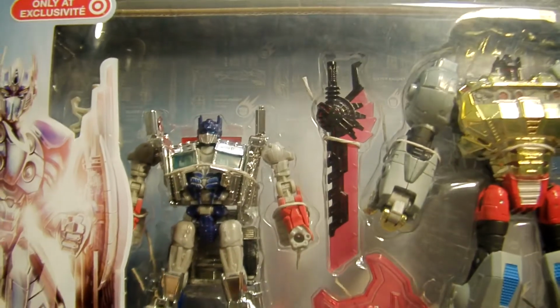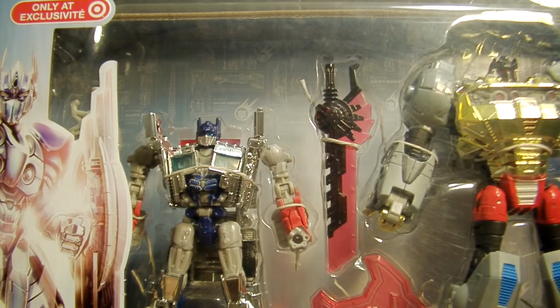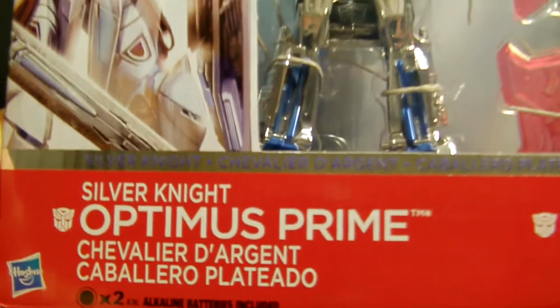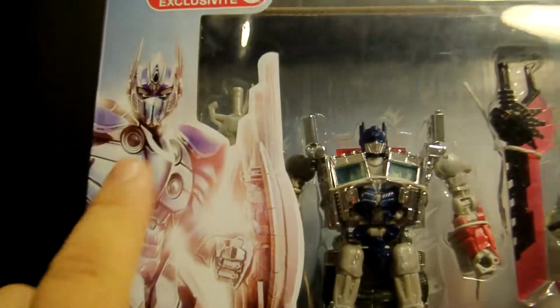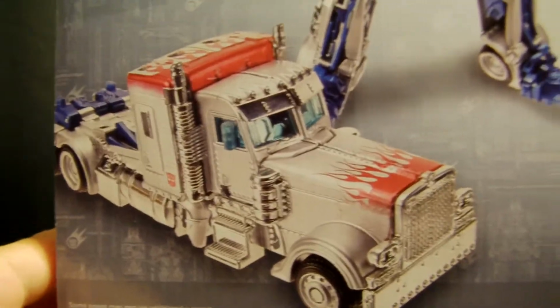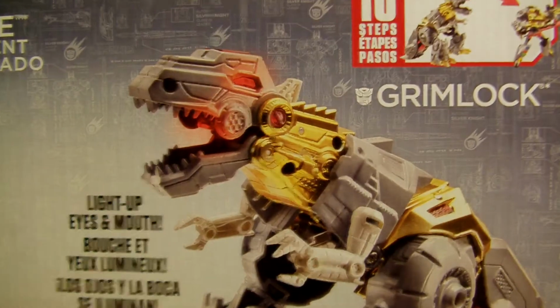And then this one is from, I want to say, Dark of the Moon Optimus Prime. Of course, here they call him Silver Knight Optimus Prime. So they're pretty much using all the stuff from the new movie. It's a chrome version of Optimus. You can only get this at Target, as the front of the sticker there said. It's kind of cool looking. I'm a sucker for Optimus Prime, so I just had to get it. And throwing Grimlock there was a plus.